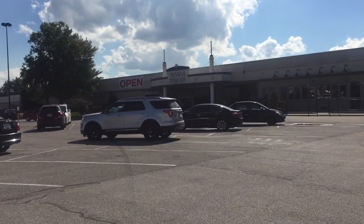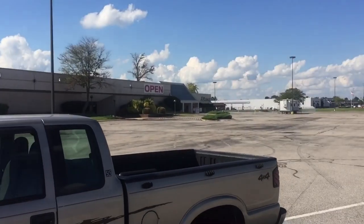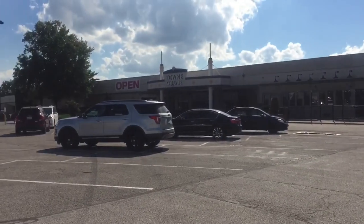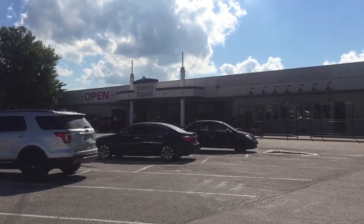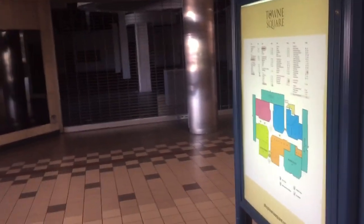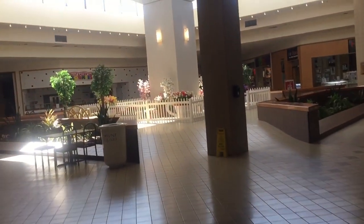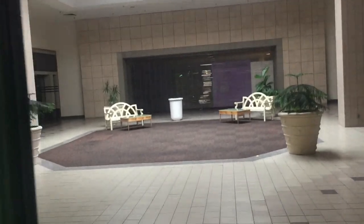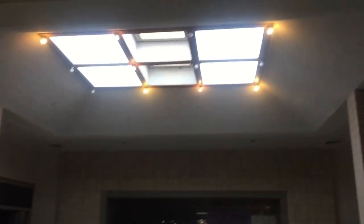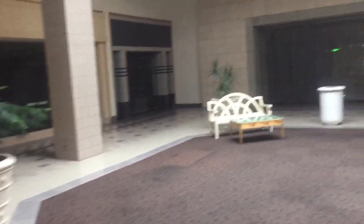We've made it here to the mall. They literally have to put open signs on it just so people know it's even open still. That's kind of sad and funny at the same time. Oh my gosh. Look, all the restaurants are empty. Oh, that place is open, isn't it? There's an open place. They don't even have all the lights on down here, unless they're just broken. Wow.